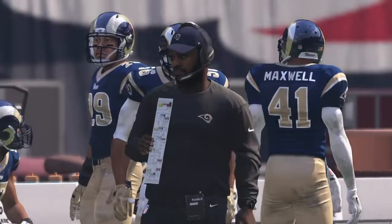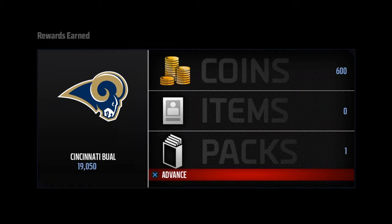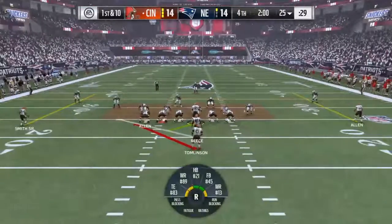Well, you never know what you're going to expect when you come to the stadium to call a game. Sometimes you get good ones, sometimes you get bad ones, sometimes you get great ones. We'll join our commentators, Brandon Guyton and Charles Davis.